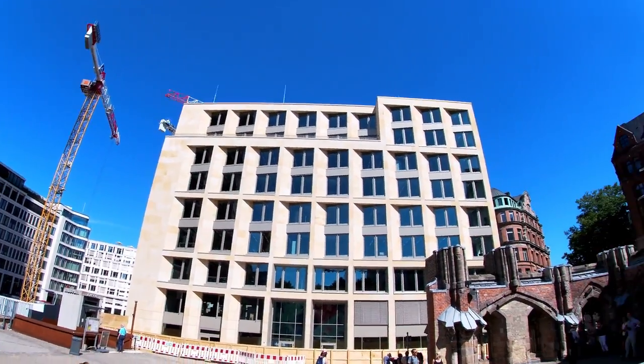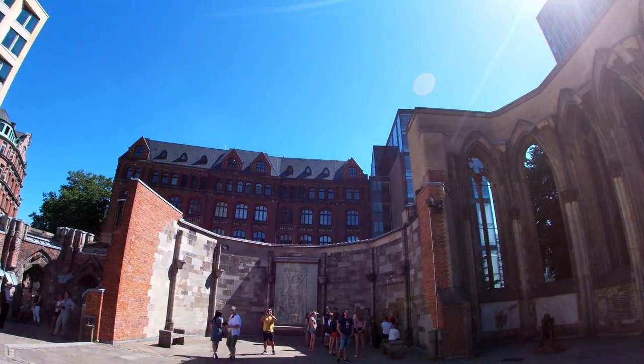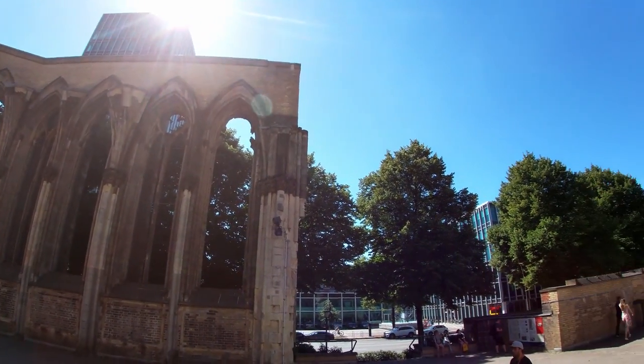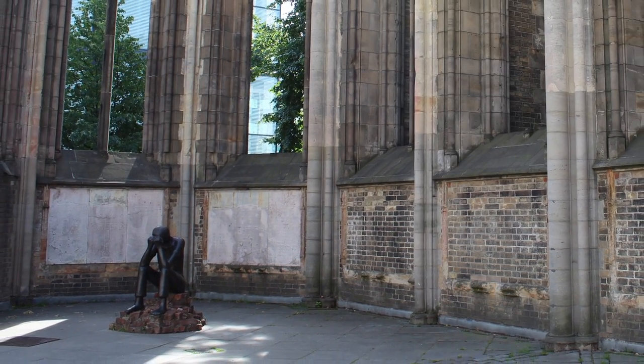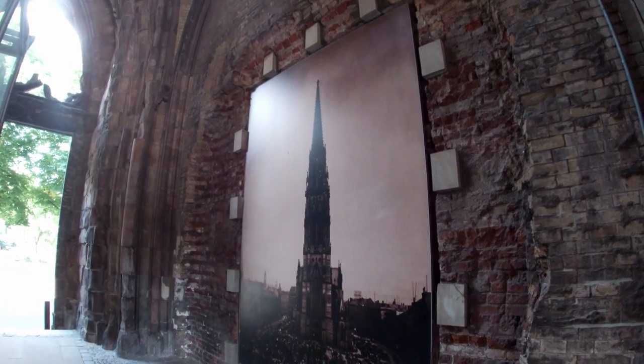St. Nicholas Church, or the Nikolaikirche, built in the year 1876, was mostly destroyed during World War II. However, the tower that remains today is the second tallest structure in Hamburg. Today, there is also an elevator that takes visitors to a 75-meter high platform that offers a panoramic view over the city of Hamburg.